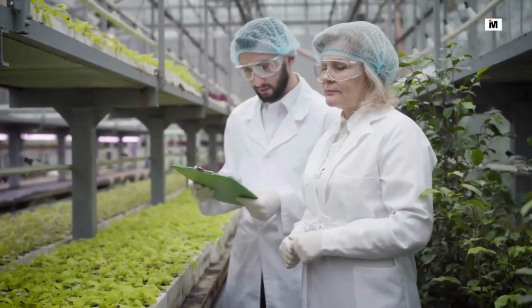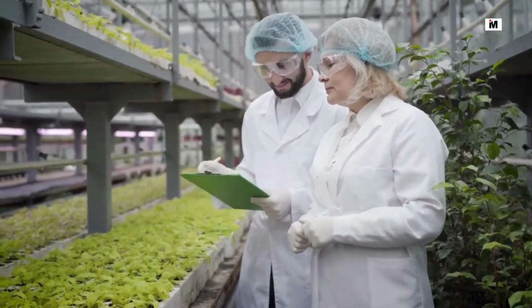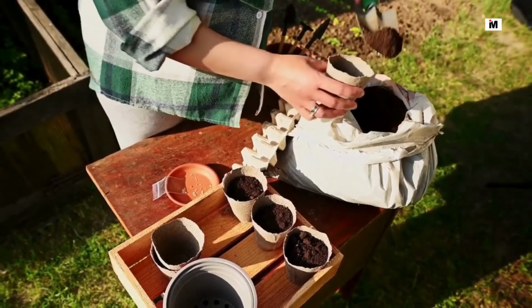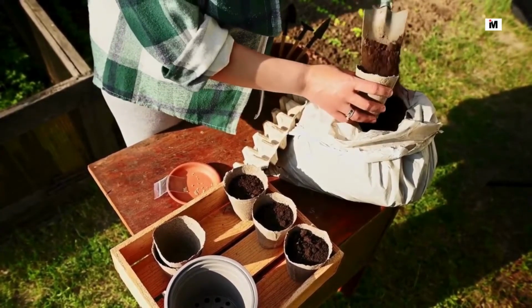Next, test your soil. Knowing your soil's pH and nutrient levels can save you time and money. Most plants prefer a slightly acidic to neutral pH, around 6.0 to 7.0.